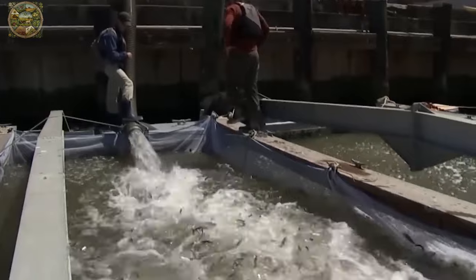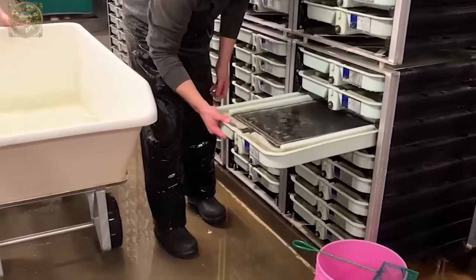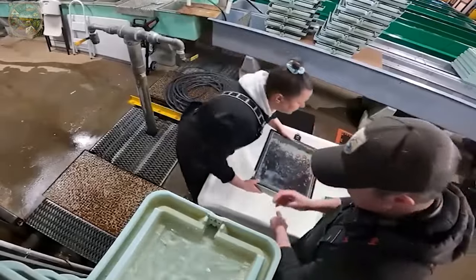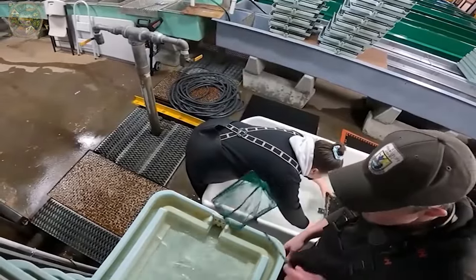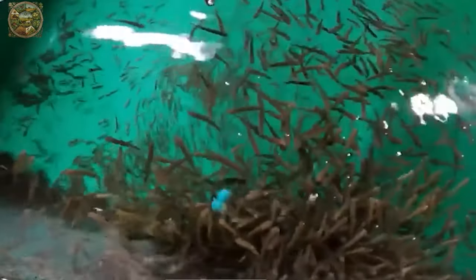Following the incubation phase, when it's time for the young fish to move from the confined trays to larger tanks, as the trays are lifted from the tray environment, the fish are carefully placed into the prepared tanks. This transition provides the young fish with more space to swim and grow.